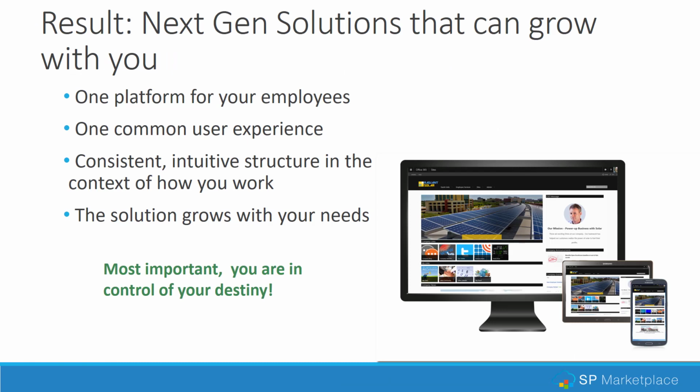So what you end up with is a set of next generation solutions that can grow with you and take advantage of new technologies from the Office 365 platform. You get one platform for your employees that serves as an organizational hub and a digital workplace, which provides one common user experience for them to get at what they need to do their job. A consistent, intuitive structure that really brings together and unifies your cross-functional services and in the context of how you work. And the great thing is it's flexible and can grow with your needs.